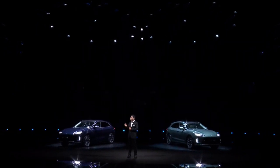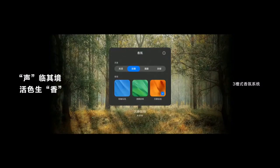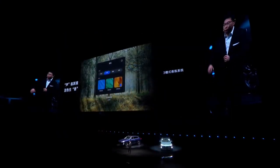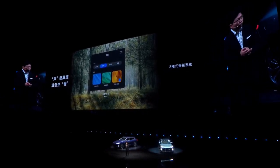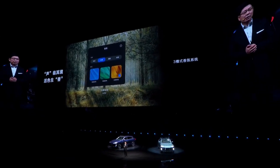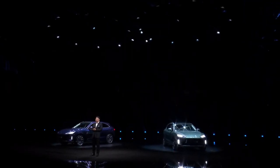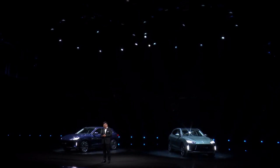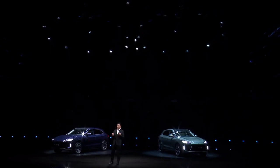In many five-star hotels, you will notice a unique fragrance. We also bring the car odor system to AITO M5. We offer a 3-slot car odor system. There are 3 fragrances for you to choose from. You only need to peel off the protective film. The fragrance can last for half a year. After you use it up, you can choose to replace it. And you can also go to settings to choose the fragrance. It can offer you a pleasant experience.